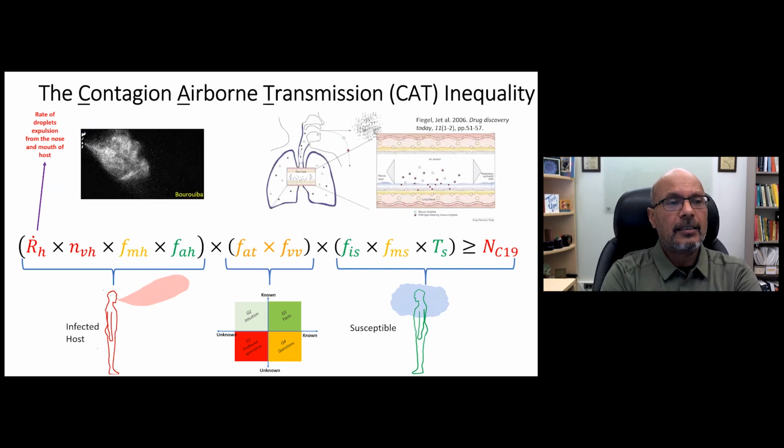So first of all, the rate of droplet expulsion from the nose and mouth. A fundamental question is, where are these droplets coming from? When I'm speaking, unless I'm speaking really loud, sneezing or coughing, I don't feel like I'm producing any droplets. But it turns out that's not the case. Every single breath that we take, every single syllable that we speak, every sneeze, every cough produces droplets. These droplets are, most of the time, too small for us to see. And they are being formed inside our respiratory tract and our vocal tract.